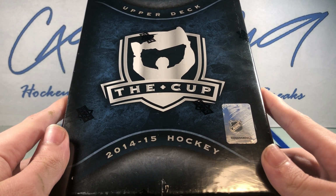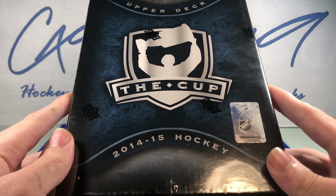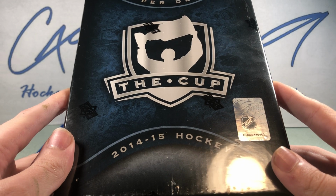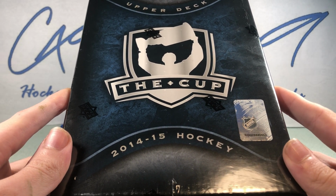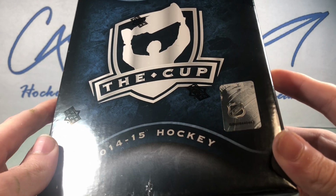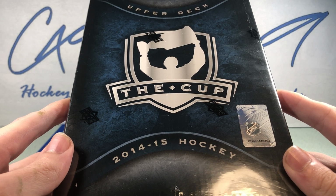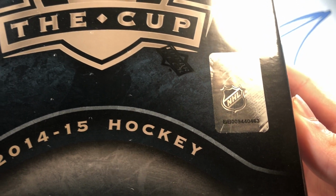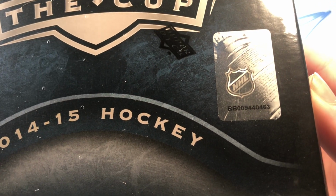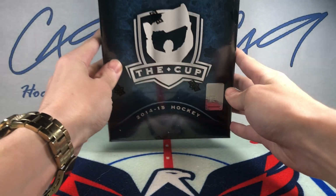We got a tin of 14-15 Cup. I believe a while back somebody did say they would like to see a tin of 14-15 Cup, so that's what we got today. A year of Cup I have not broken on the channel yet, so today, 14-15 Cup, we have box number 463.